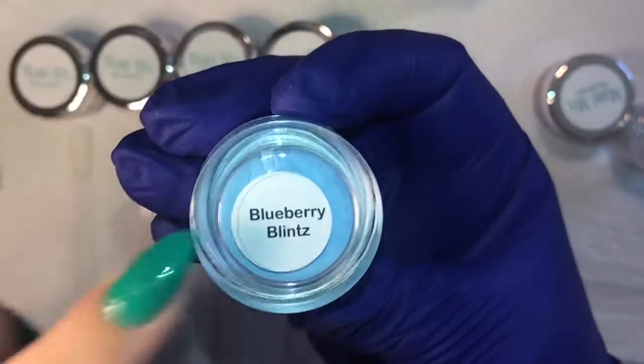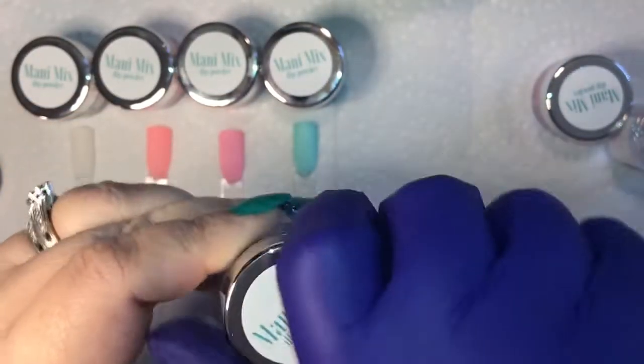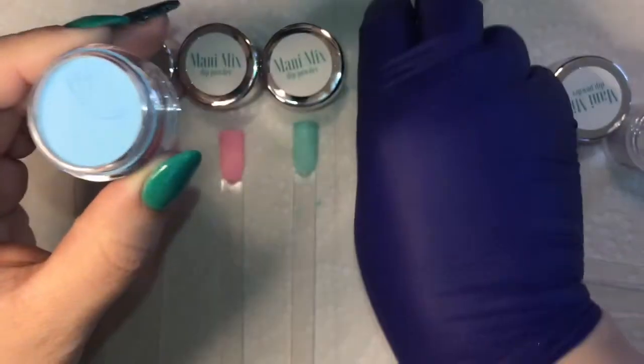Blueberry Blends. This is the one that is a glow and a color or a UV changer.